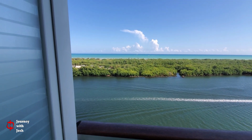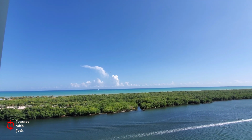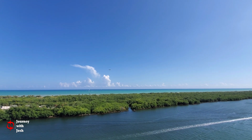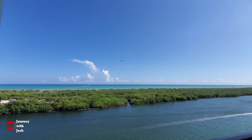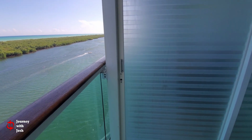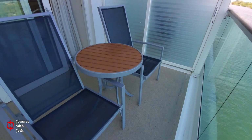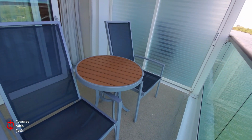We are in Fort Lauderdale right now, getting ready to sail out to Coco Cay and Nassau. Jet coming in, Frontier. But as I said, this right here is a very nice sized balcony. Now I've got to yell over this stupid jet. But as you can see, there's plenty of space out here. You could probably have a small party.